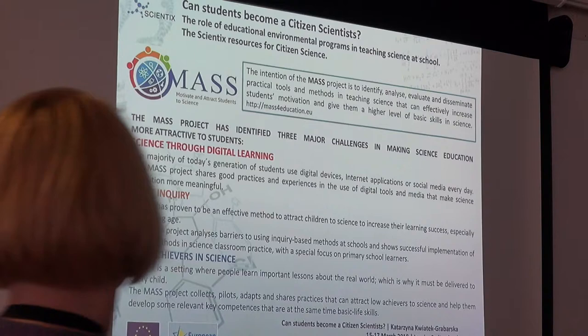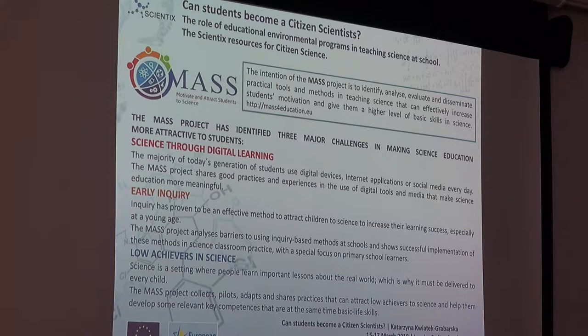You can find it, of course. There was a Polish partner, so this is a Polish project, but the resources are, of course, in a few languages. And what I forgot to mention is that if you would like to have something from Scientix in your language, you can do it. So you don't have to take it, for example, in English. You can take it in your mother language.